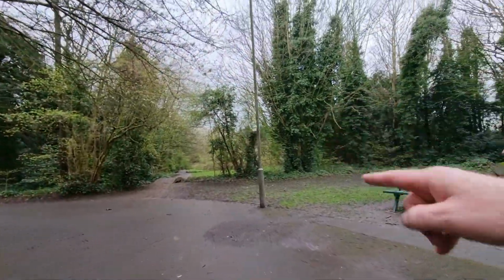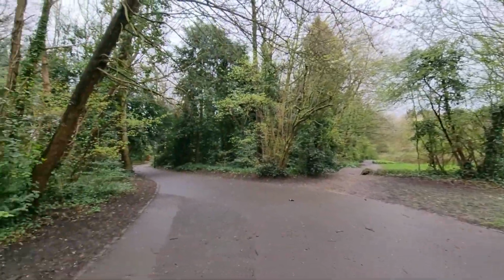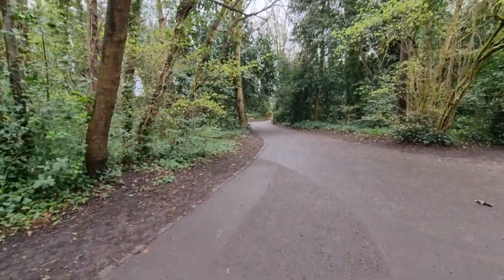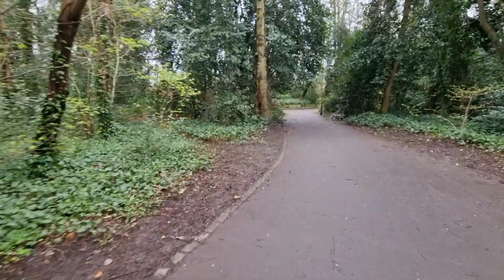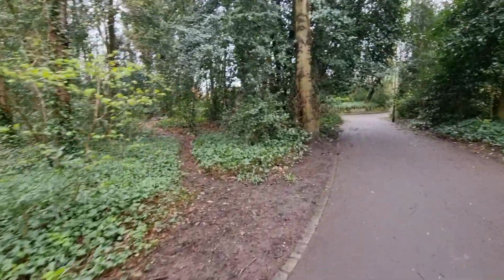So there's nothing down there, we've been down there. As you see there, we found one ghost sign. And a ghost lamppost. Well, one's better than none, mate. Do you know what I mean? Ghost lamppost.